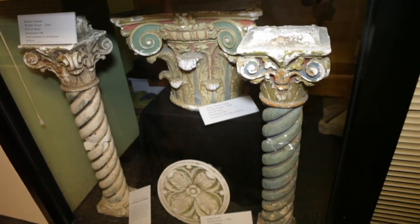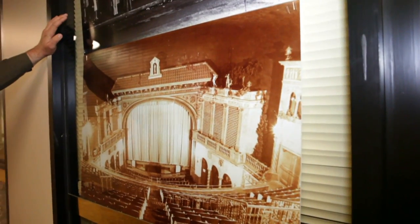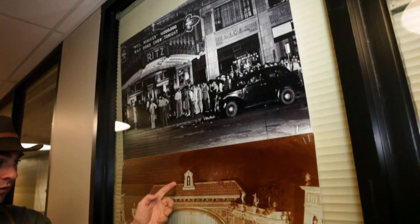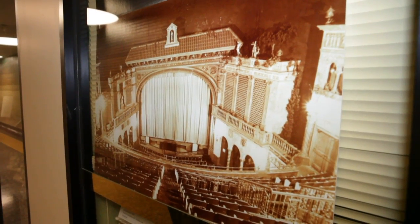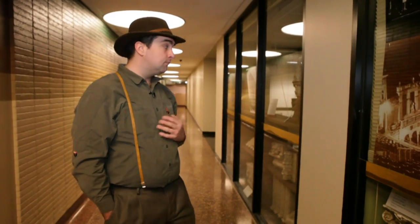If you look up at the top here, you can see there was all types of business at one time. And you'll see the inside of the theater here has Romanesque statues. Just another touch that you rarely see these days again. And it's actually so unfortunate, it's now a parking lot.